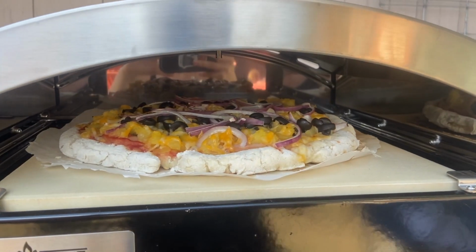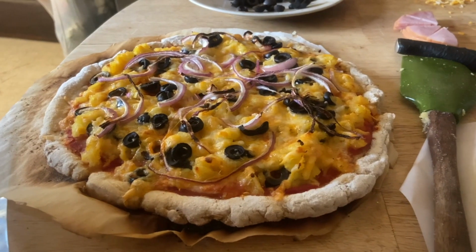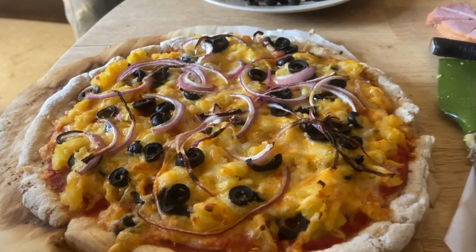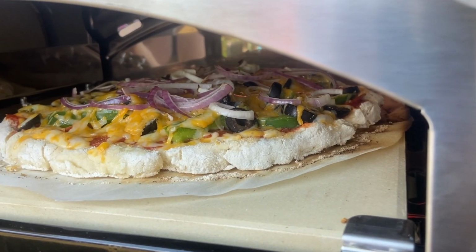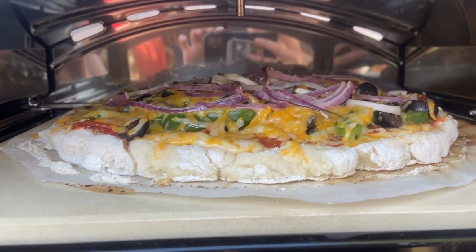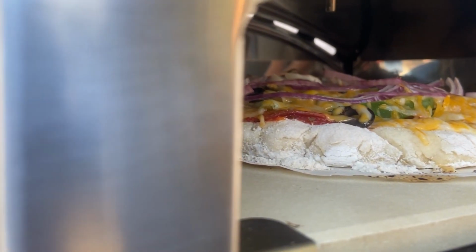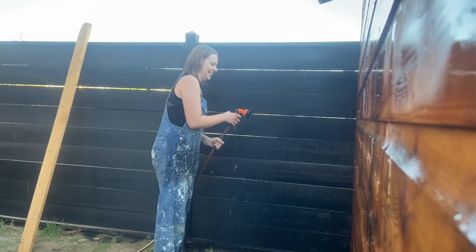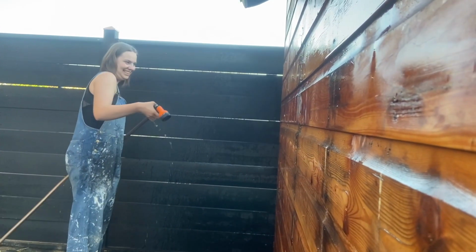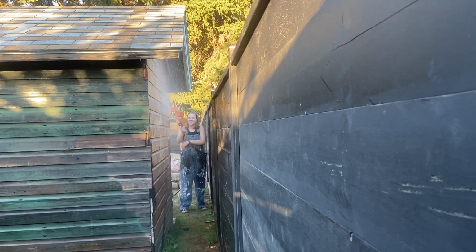Part of why I like showing these videos to you guys is just showing you that life is good even when we're working, even when we're building and being creative. I just like to show these everyday moments and just how beautiful they are. Just making pizza, working on the fence, just the joy of the everyday.